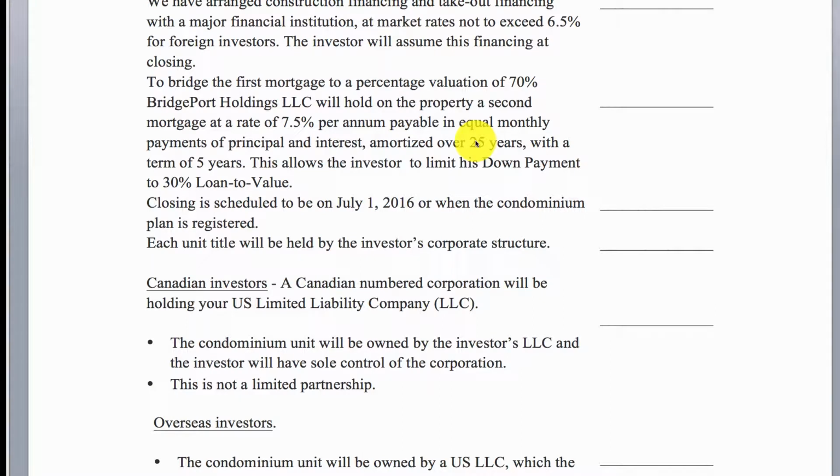You will also have the sole control of that corporation. We are not implicated. We're not with you on this corporation. It is 100% owned by you. Decisions, board of directors, voting rights, all of that will be put in place, and you will be the sole owner of the shares of your limited liability corporation. And again, it's not a limited partnership.